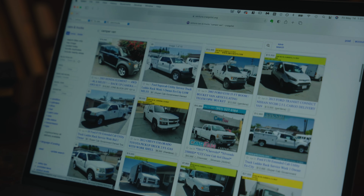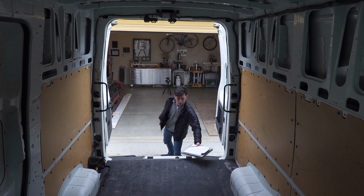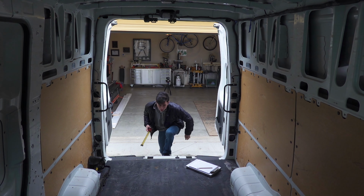There's a van for every budget. Scour the internet until you find the one. Congratulations. Whether you chose a Euro van you can stand up in or a retro Dodge Ram, you're going to be spending a lot of time with your new friends, so get to know them well.